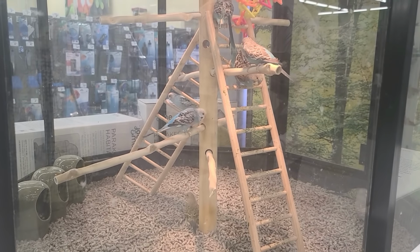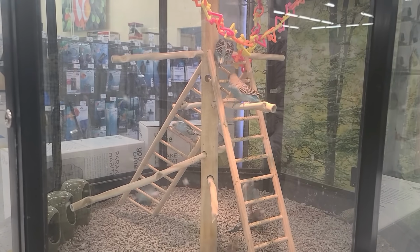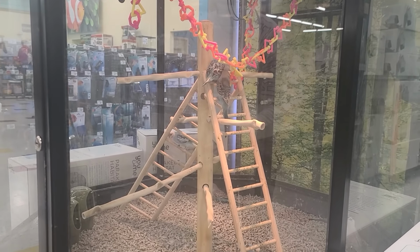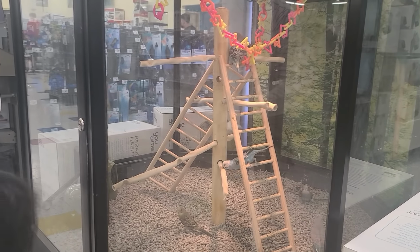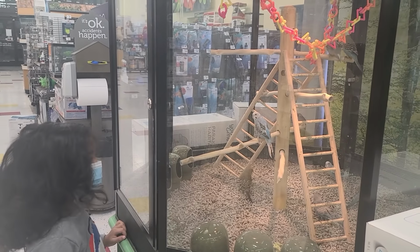Now we have the famous parakeets. Parakeets, also known as budgies, are extremely popular pets because of their friendly attitude and their compatible size. Unlike the other birds previously shown, parakeets are not appropriate to be outdoor pets.